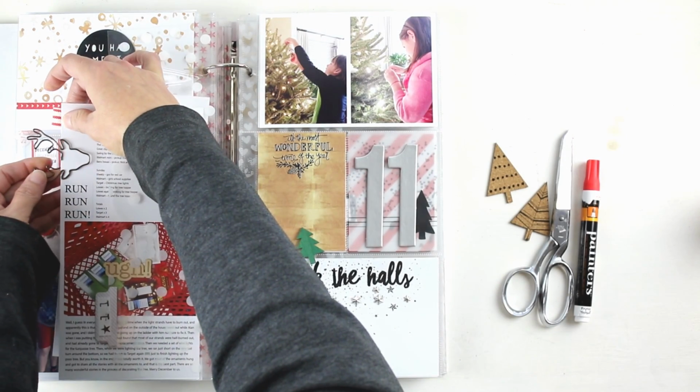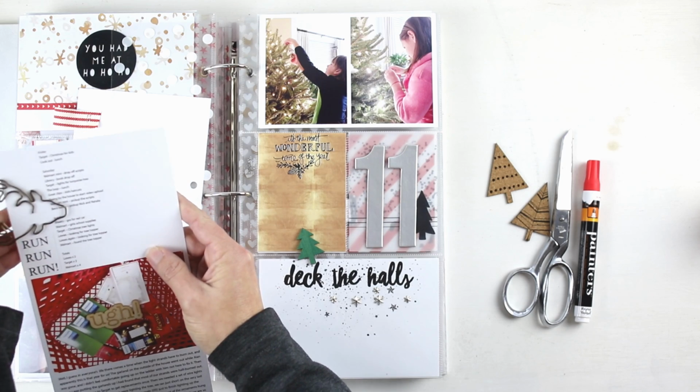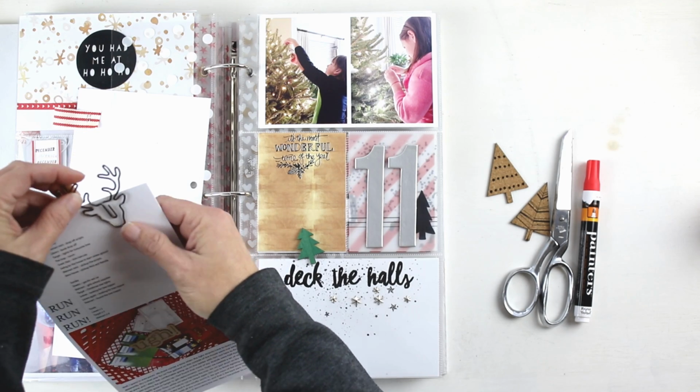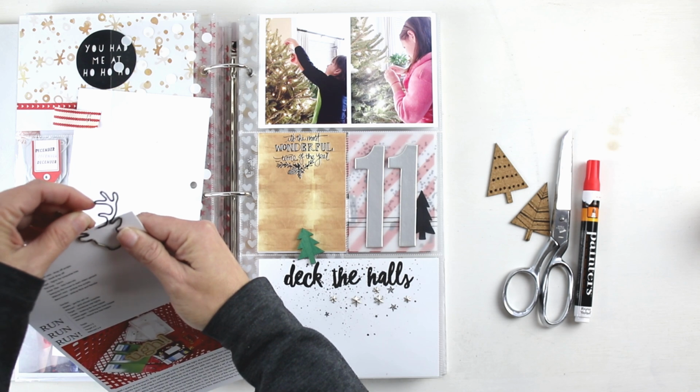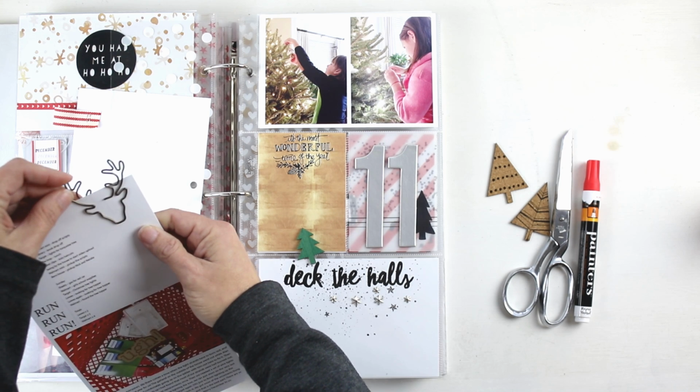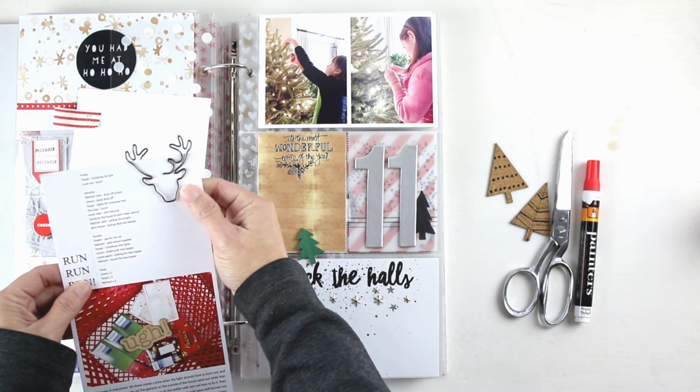These are so cute. There were like 3 in each kit. That's how it goes. Ew, I think I like it here, since it goes so far down. Ew, I like that. Okay.